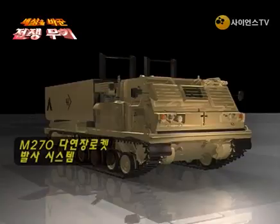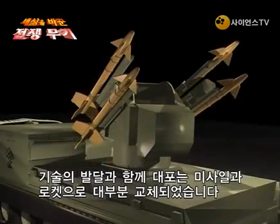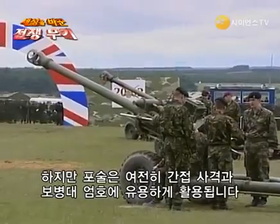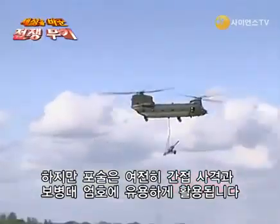With the advance of technology, many aspects of artillery function have been supplanted by missiles and rockets. However, there is still a place for artillery, both as indirect fire and infantry support.